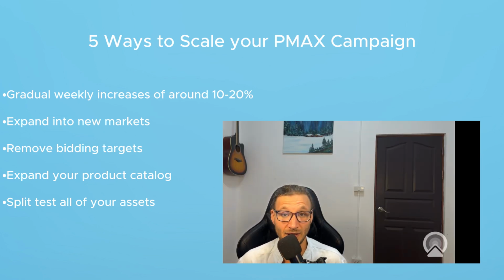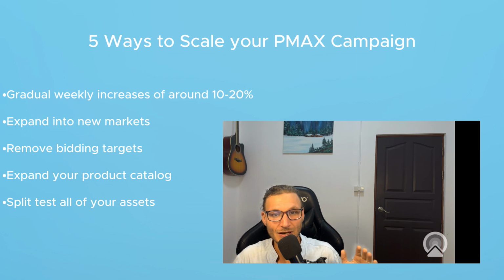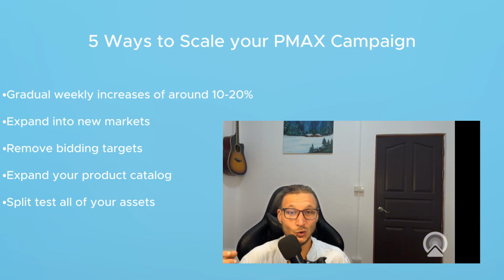Here's a quick bonus tip. Split test your ad copy and creative assets regularly. Even if your campaign is already doing well, there's usually always room for improvement. So testing new headlines, images, or videos can help you keep your ads fresh and improve their performance over time. You can do it the same way you would do with search campaigns. You simply duplicate your ad and change out a few things and let them run against each other. And then you can pick the better one and do the same thing again.